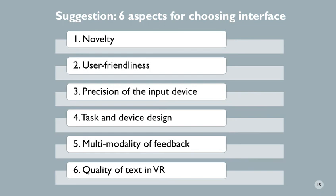Third, the position of the input device. A poor position of the input device annoys the players and makes them stop playing the interactive exhibit. Fourth, task and device design. We should consider whether the task that we design is appropriate for the technology we choose or not. Fifth, multimodality of feedback. Multiple channels of feedback help visitors understand the content more. The last one, the quality of text in VR. Text must be carefully designed to deliver content via VR. It affects player readability in the virtual environment.